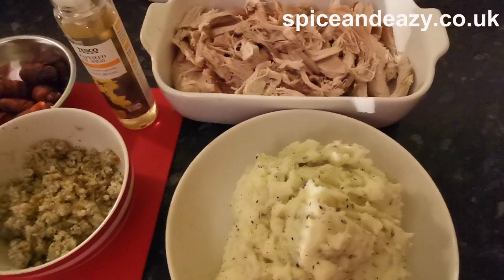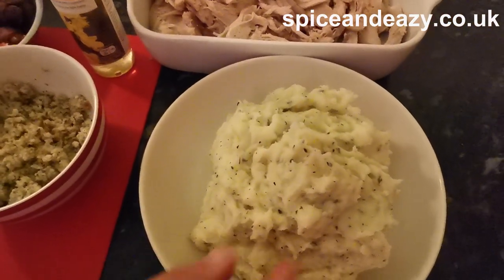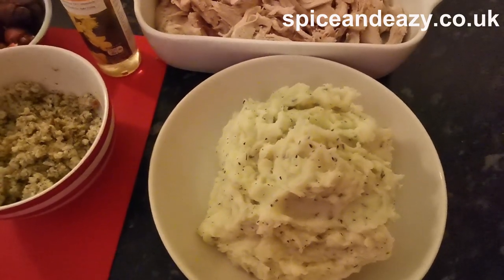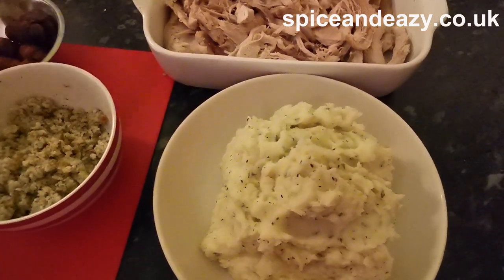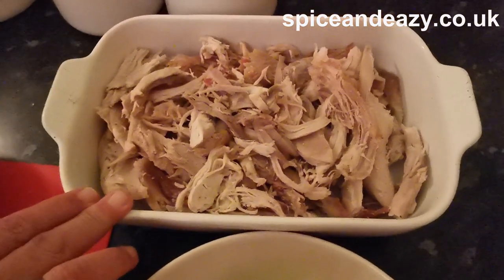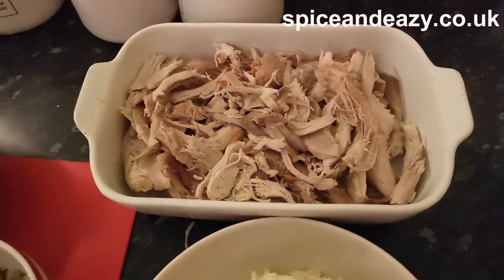Right. We've got a mountain of mashed spuds. And they are quite nice. I could eat just mashed spuds, I could live on them. We might not need all of them, but better to have too many and then use them up for bubble and squeak or whatever. Leftover turkey. Again, might not need it all, but it's got to be used. But it does taste all right.